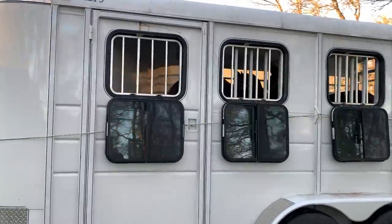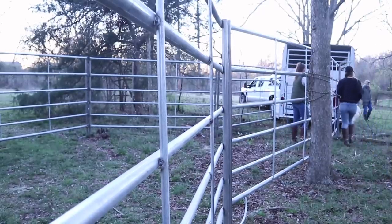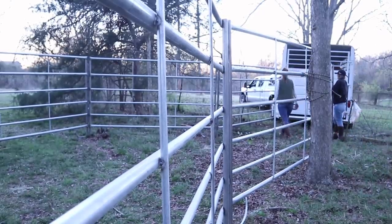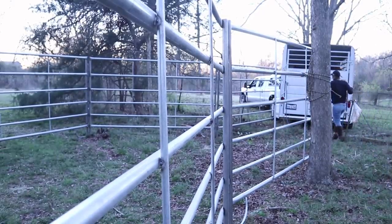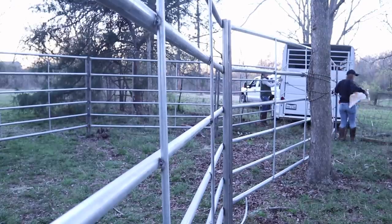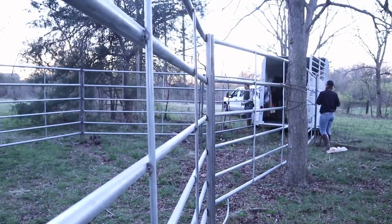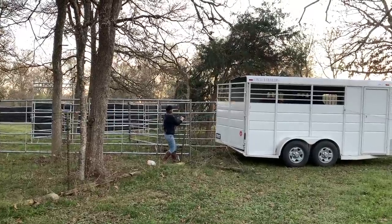I felt more nervous unloading these two than Zareel or Zara. Having two run out at the same time just felt like a little bit more could go wrong. These two girls are big, and they are also very reactive, which is to be expected. These poor girls had already been through a lot. We just wanted them to get inside their new pen, safe and sound, before dark.